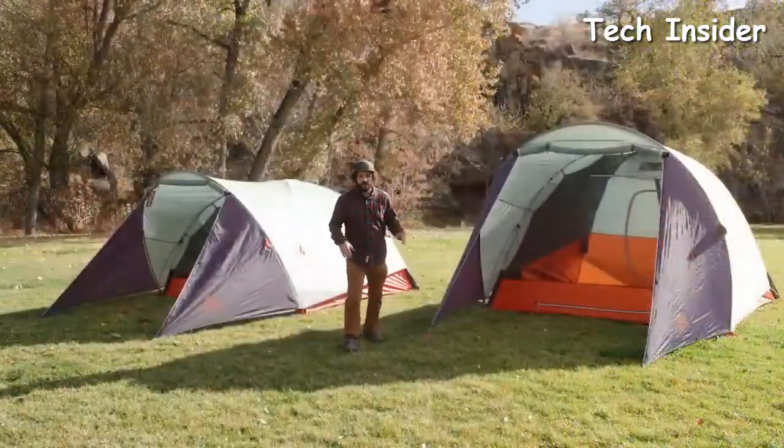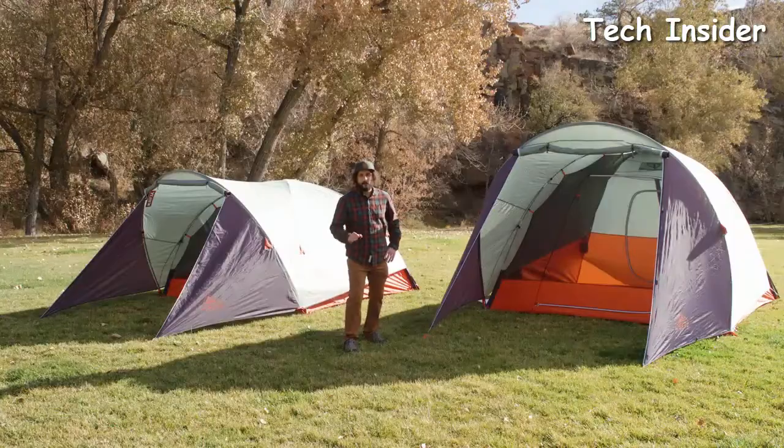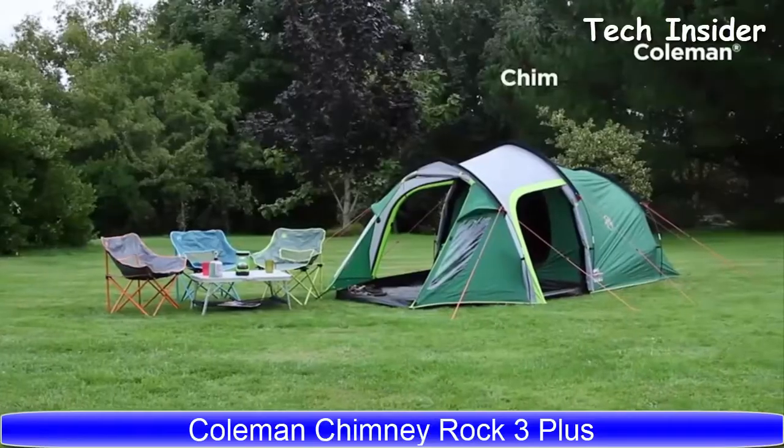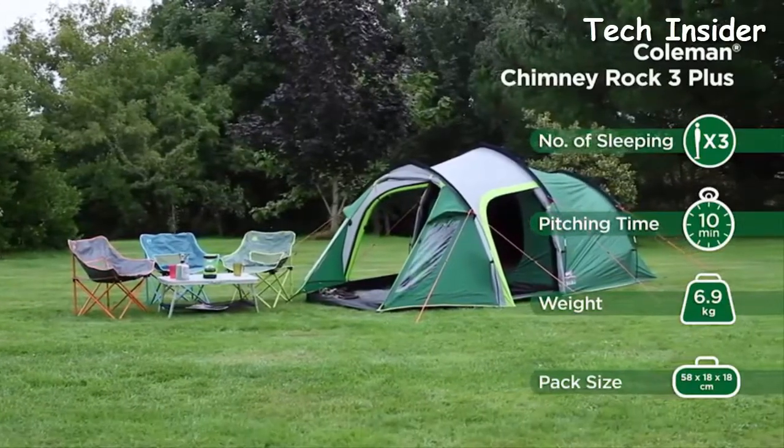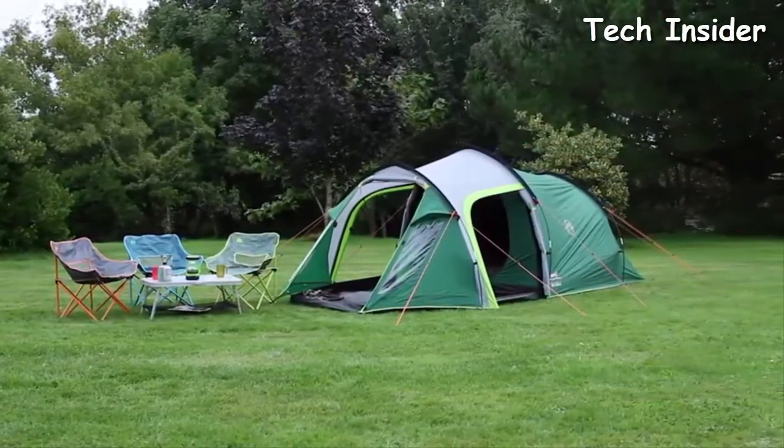That's the Kelty Rumpus, a place to rest and a space for whatever's next. Chimney Rock 3 Plus is a quick and easy to pitch tunnel tent with the additional benefit of a large porch area for increased living and storage space.